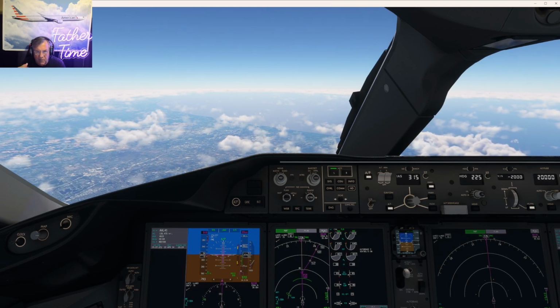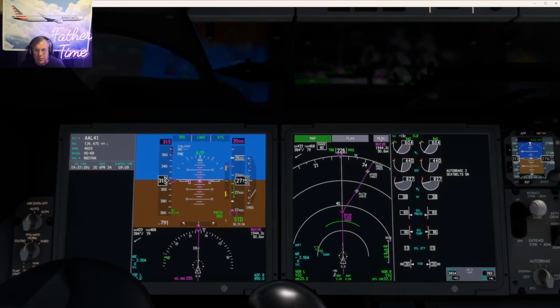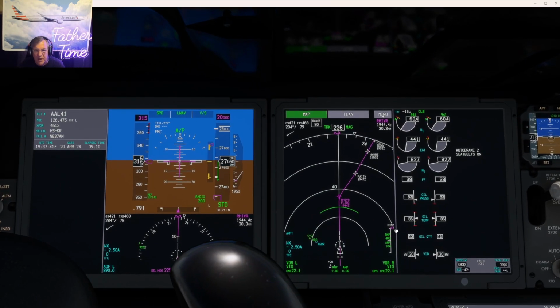Keeping in mind we do have that fire. Now you can see the profile starting to come down. It's 8,300 feet below because I've got it in the banana mode.